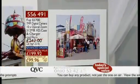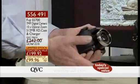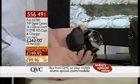Obviously, there's the 10 times optical zoom, which is this Fujinon lens. It can't be removed. That's a benefit, because you don't want to take lenses off because they get dust in them, and if you get dust inside the camera body, that's a very expensive repair. So Fuji have deemed to leave it attached. You don't need another lens. 38 to 380 is huge.